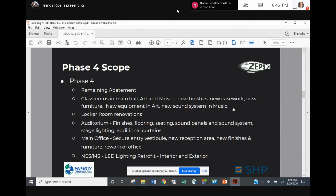Locker room renovations, so both boys and girls locker rooms, going in, doing new shower fixtures, cleaning up the lockers. Some of the lockers will remain, some of them will be replaced, new partitions for bathrooms, all those kinds of things. New plumbing fixtures for bathrooms. The auditorium, doing a full finish renovation, so new flooring, new seating, sound panels and sound system, stage lighting, additional curtain work. So really bringing the auditorium up to a 21st century auditorium space.